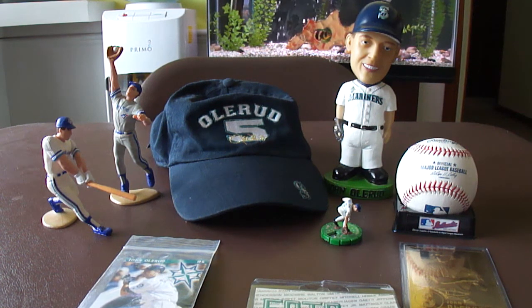Of course, starting from left to right, we've got the old cheesy Starting Lineup action figures, and you see I've got on the table here two of his opened ones, and of course I'm a collector, so I have two unopened ones on display downstairs in the basement. But I got his hitting one and his fielding one.